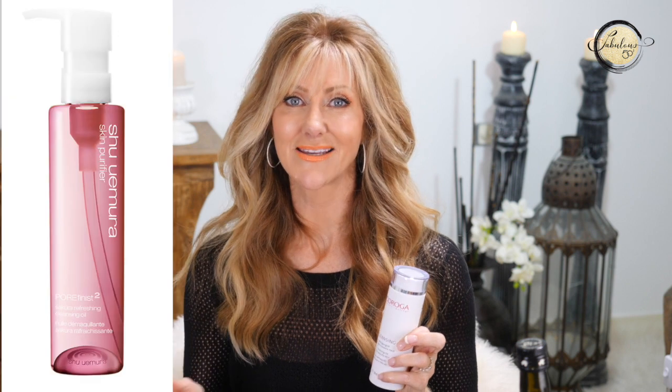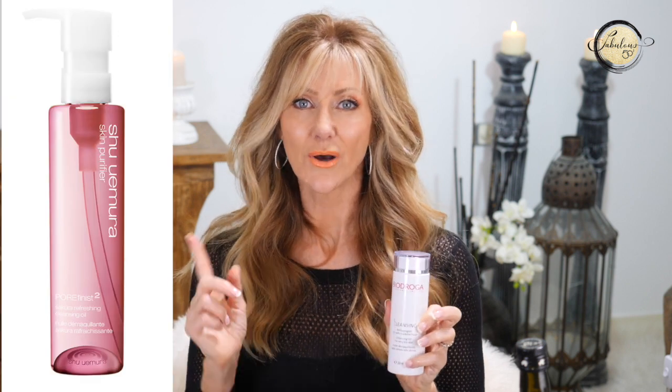Even if you have oily skin, an oil cleanser is great. And Shu Uemura have a really great oily skin cleansing oil. So I'll leave a link for that, and I have a friend who uses it and it's very, very good for oily skin. In the mornings I only cleanse once, and then my first step is always hyaluronic acid.